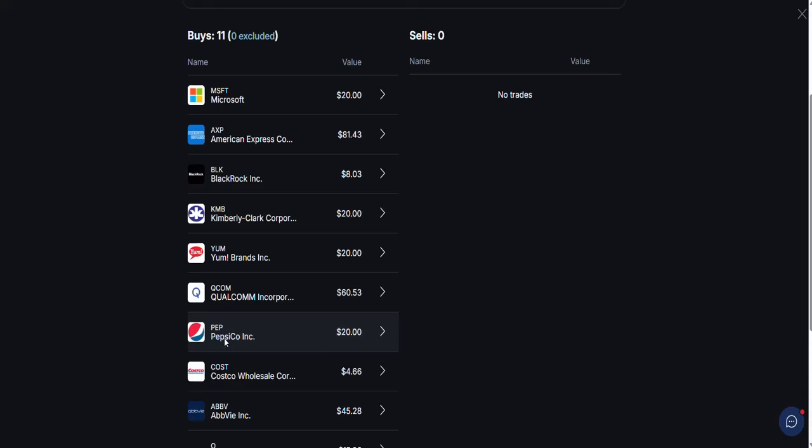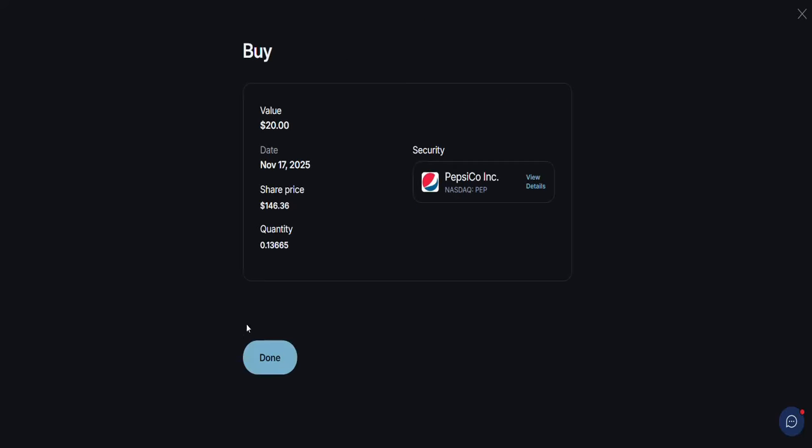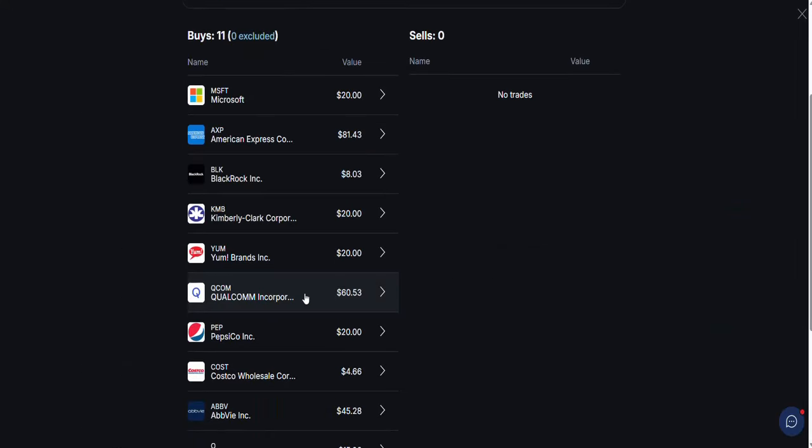Pepsi, $20. Still, Pepsi's been struggling. Of course, Kimberly-Clark has been struggling, and even more so with the acquisition. So Pepsi, $20, buying 0.13665 of a share of Pepsi. I'd like to see that I'm not buying all the $250s going into one company. It's spreading around into this portfolio, and I'd like to see that.